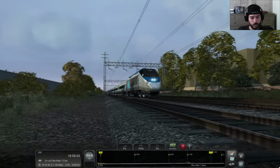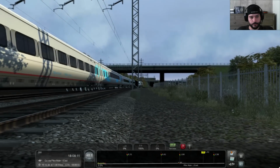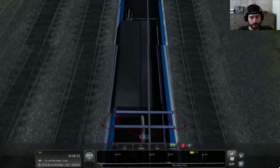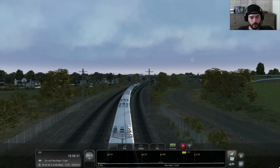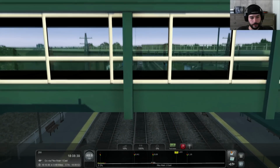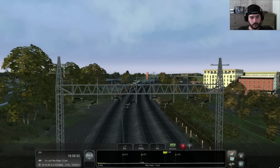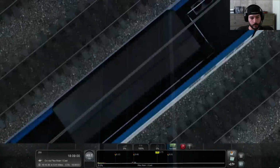Just under 15 miles. We're passing by Pike, Maine. Wish we were going a bit faster, but nothing I can do about that. Pike Main right here, just going under the bridge right there. Or maybe that wasn't Pike Main. Looks like Pike Main's still coming up.